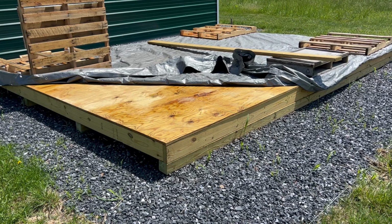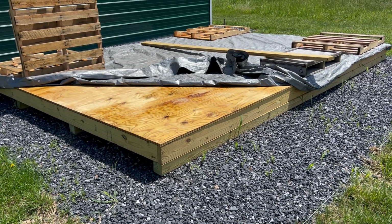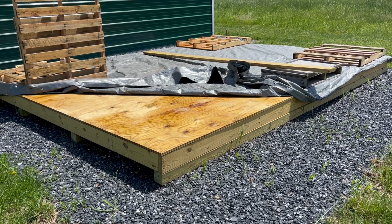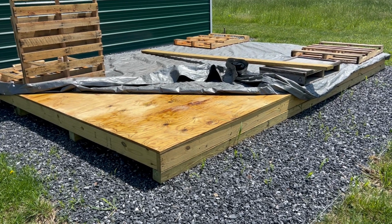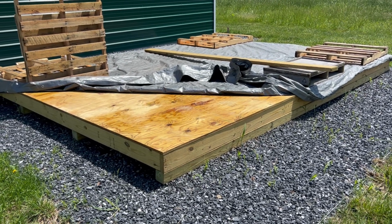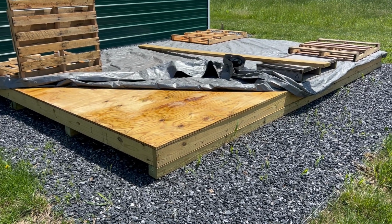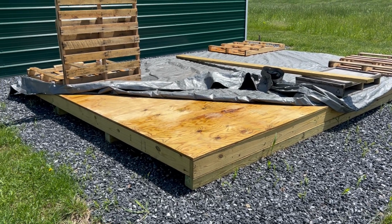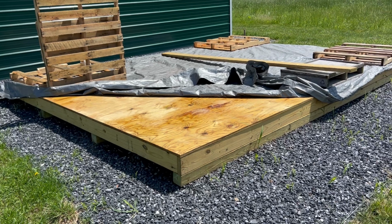2x6 framing. All that is pressure treated with, again, 3/4 inch plywood pressure treated. Some water got in there from the rain. Yeah, it is what it is. But I got a tarp on it to keep it down. Try to keep the majority of the water off of this thing until I can get the rest of the structure up and going. So that's going to be my office and stuff like that.